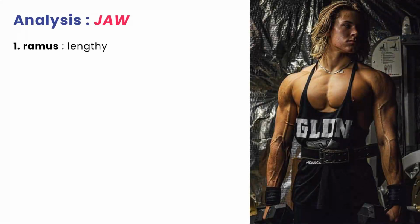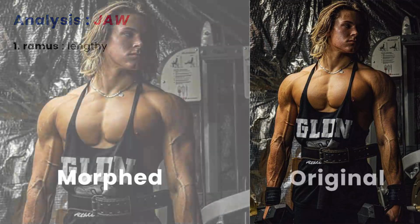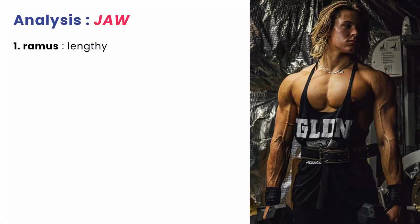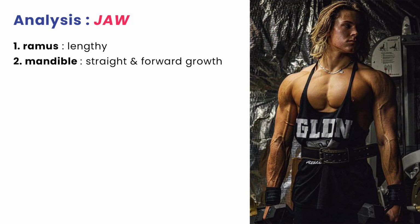So starting with one of the most important parameters when it comes to jaw attractiveness, the ramus. And Alex's ramus is lengthy. A lengthy ramus results in a fuller, more square, masculine looking jaw. If the ramus was, for example, very short, then this would result in a softer, long face shape. And the ramus is visible, which is great. It also indicates low body fat percentage. Another great feature is the straight mandible with forward growth.